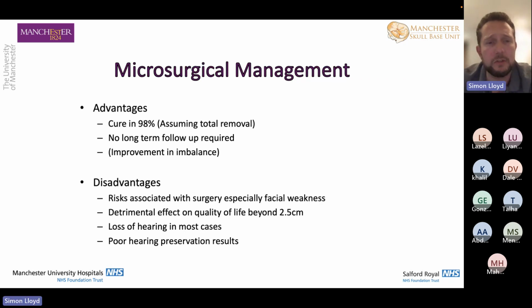And the advantages of microsurgery are that we're able to remove the tumour in the majority of cases, and they can kind of draw a line under it, and then they don't need really long-term follow-up. But the flip side of that is that there are significant risks with the surgery, and I'll touch on that in more detail later. And also for the vast majority of patients with vestibular schwannomas, we're not able to preserve the hearing. I mean, to be honest, most people that come to surgery often don't have particularly serviceable hearing anyway, so it doesn't matter too much to those patients, but it is something to consider for some of the patients.